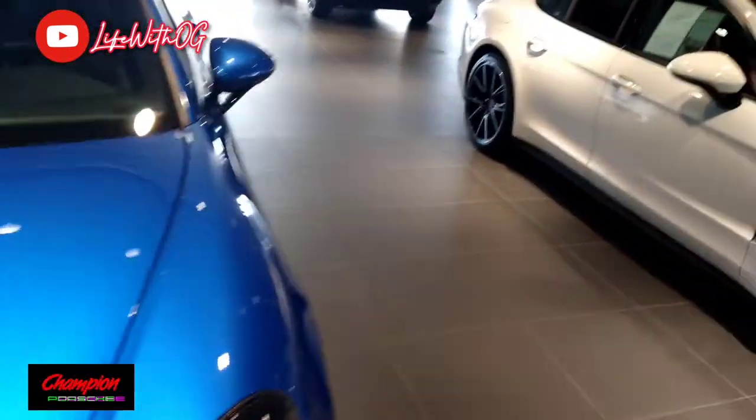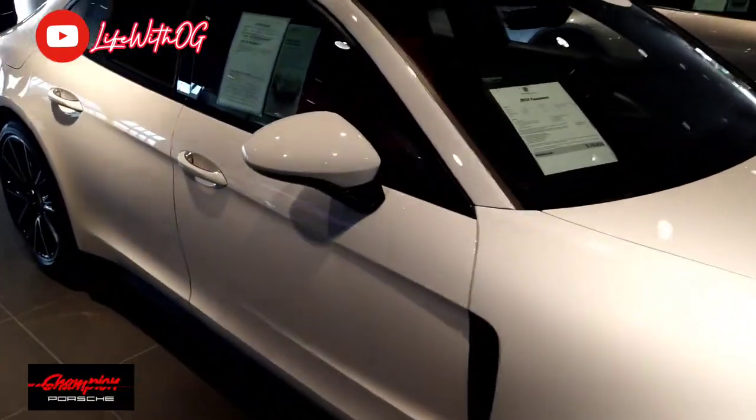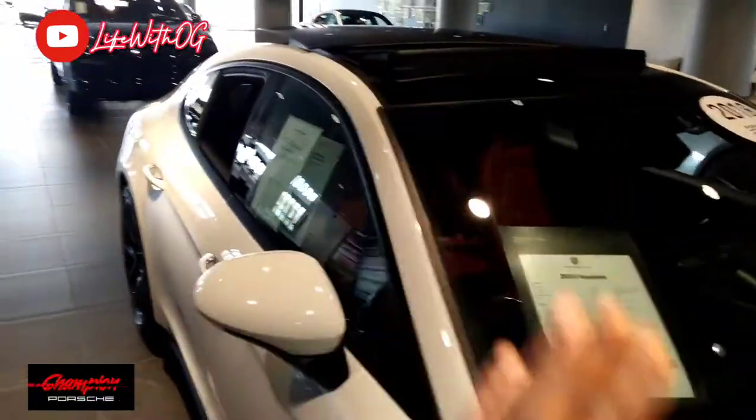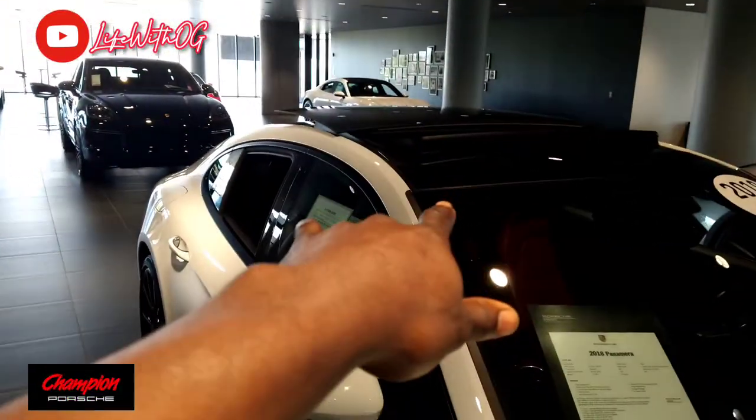You can get yourself a Porsche. As far as the maintenance, man, we might have to get you a maintenance man, literally. 76 if you want to get the red seats. The extra 5 grand, you get the red. I'm over here stumbling, y'all. You can get the red seats. They both got the panoramic roof, so it don't matter.